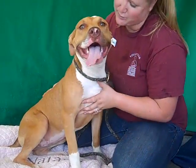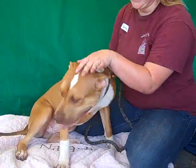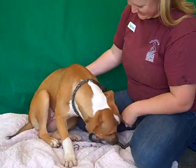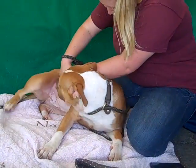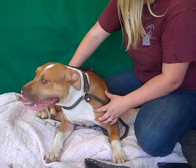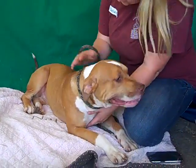She's very sweet, as you can see, and eager to please. Of course, she knows sit, and we think with some proper puppy training, she would know even more commands. She's very treat motivated, and she just wants to please you, and she's a very good listener. So, as a smart girl, we think she could learn lots of things.